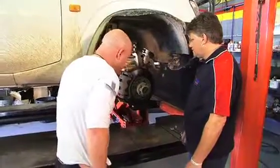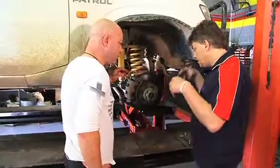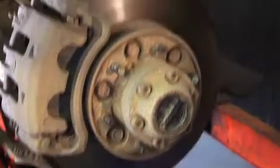So when you say glazed up, they've got a shine to them? They are very shiny, mate. Yeah, the brake effectiveness will be down. So normally that would be quite dull? Yeah, very dull, and you may see some machine marks in there, but yeah, they've had a bit of a hard time, these brakes.